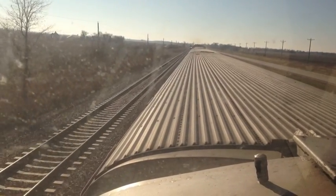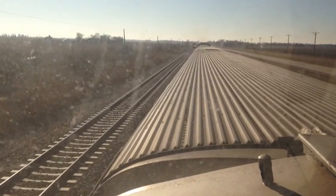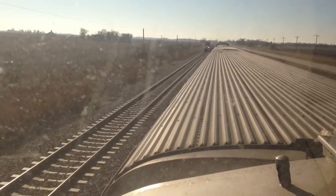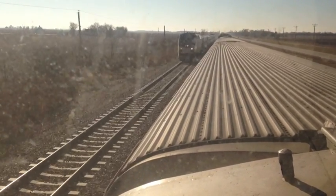Okay, we're just south of Pontiac, Illinois right now. We're in the siding here. You can see some of that awesome 110-mile-an-hour track structure next to us with concrete ties. We're meeting Amtrak train 302 here south of Pontiac.